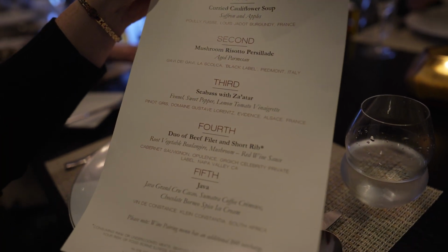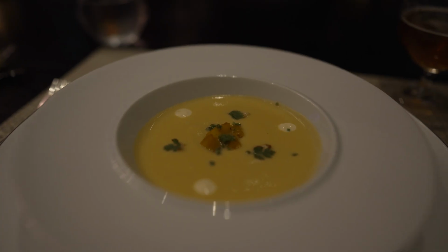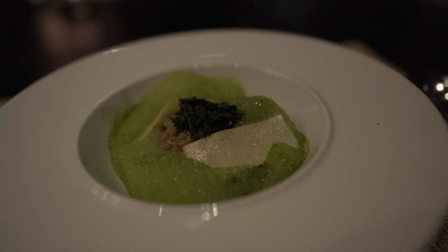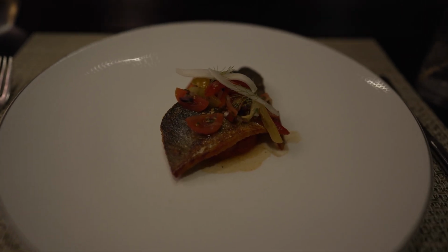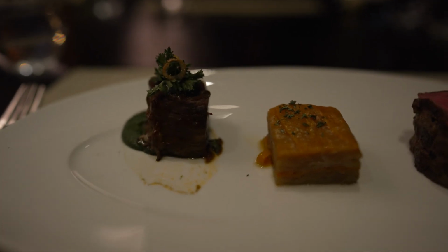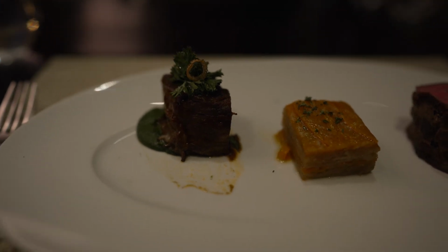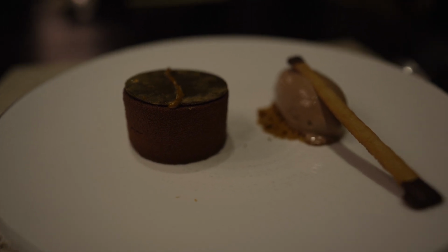We started the evening with an amuse-bouche of lobster and watermelon, onto the curried cauliflower soup, the mushroom risotto, the sea bass with za'atar, and finally the duo of beef fillet and short rib. In between each course, the chef came out and spoke to us about what we were going to eat and what was in the dish. We ended the evening with a Java chocolate dessert.